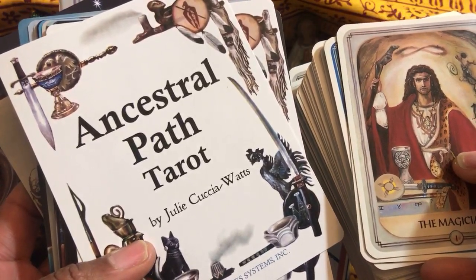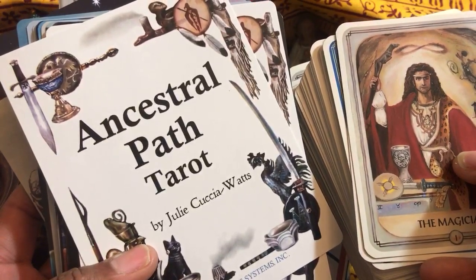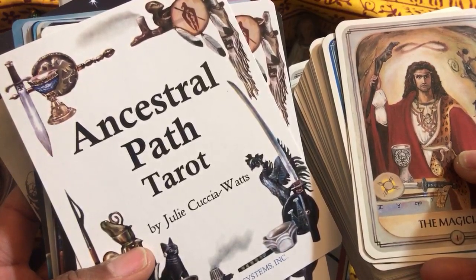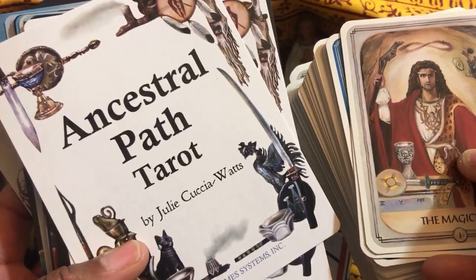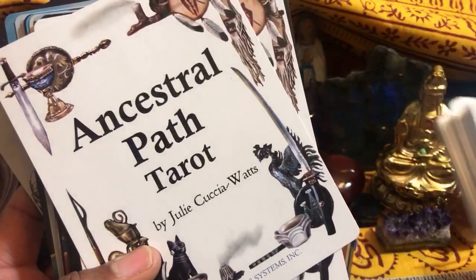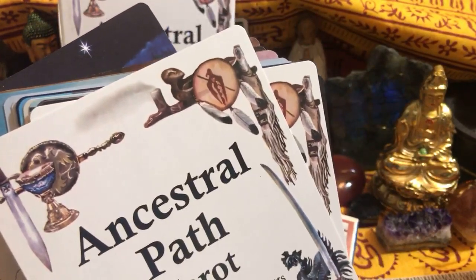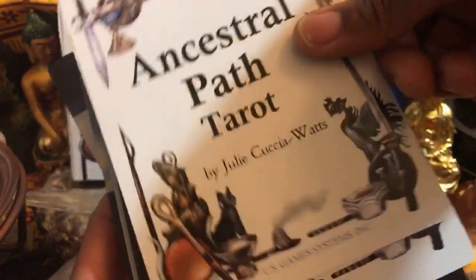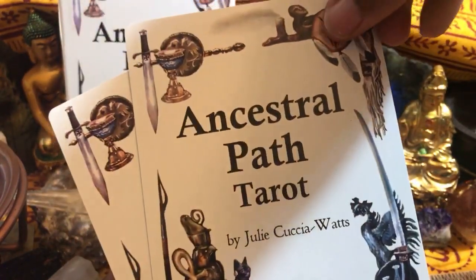I have Benabel Wynn because I really love her spiritual journey, what she teaches. And I also have Julie Cuccia-Watts for the same reason. A really wonderful, amazing woman, and really appreciate what she teaches. Okay, so you saw the size comparison. These cards are ginormous. Beautiful.